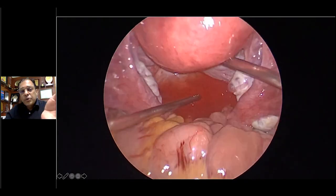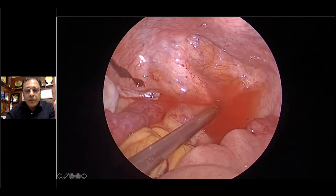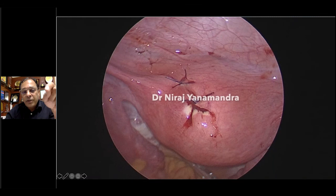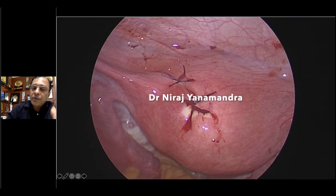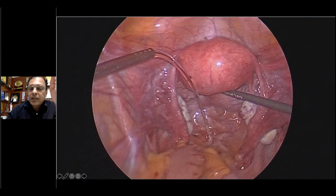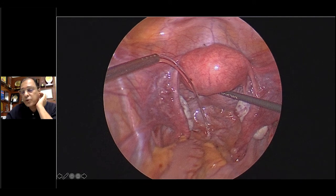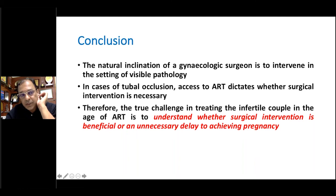Those little adenomyotic spots really took not more than some 15 or 20 minutes from removing to suturing, but that definitely should be done because they will eventually cause symptoms, or if it goes deep down inside, then that's going to cause problems for her from a symptoms point of view also, and from an infertility perspective as well. So overall, to conclude, the natural inclination of a gynecologic surgeon like me is to intervene in the setting of visible pathology.